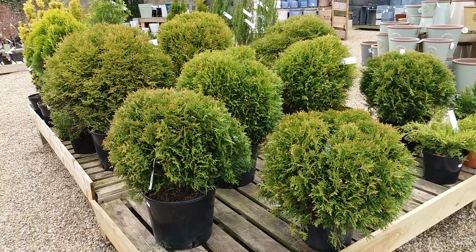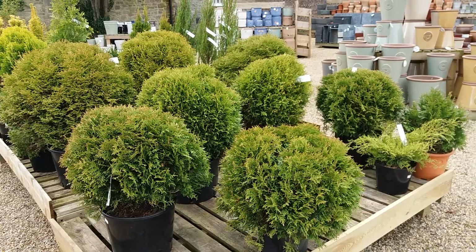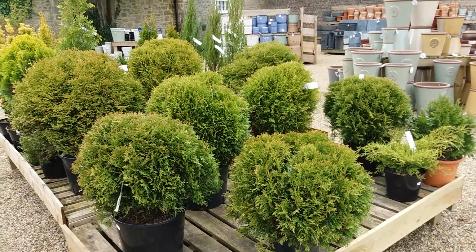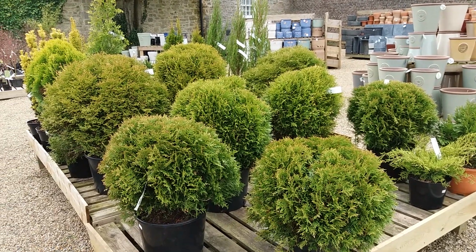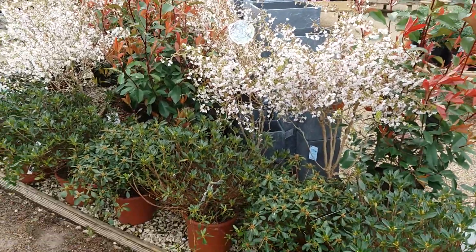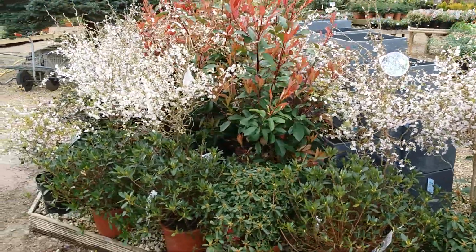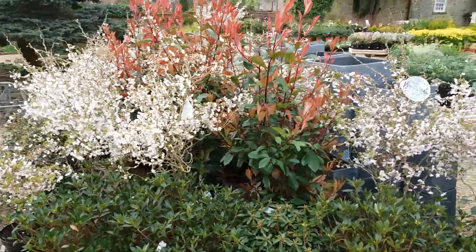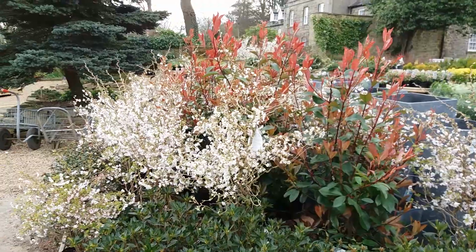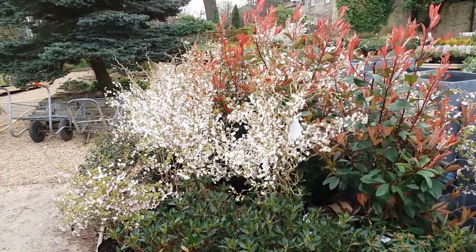This particular one, there'll be some Danicas and some Hedd's midget there. Mainly Danica, all of those ones. Lovely natural round growing one. There's some well developed Japanese acers, and there's that lovely little dwarf Japanese cherry, looking absolutely stunning at the moment.